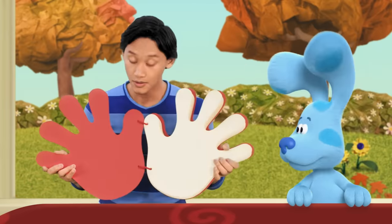Those are amazing moves. Oh, maybe if we put them in an order, we can make a pattern. A pattern, of course. Let's start with Pail's move first. Great. Uh-oh, now our friend Pail lost her red color. Will you help her find it?